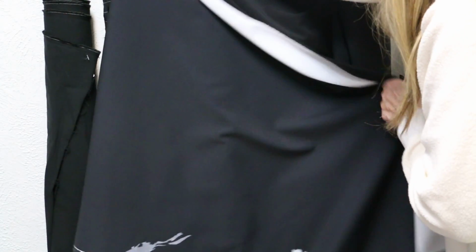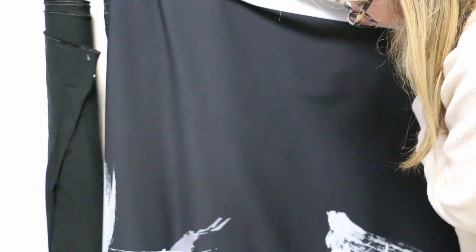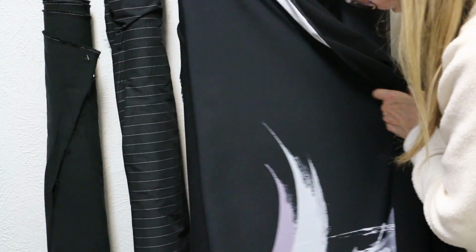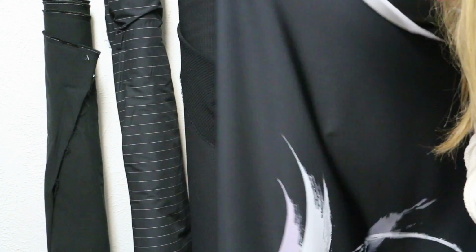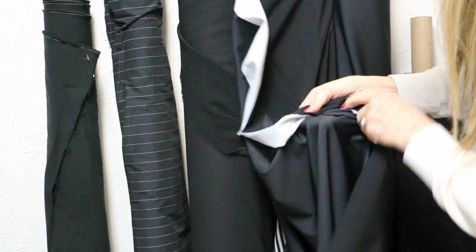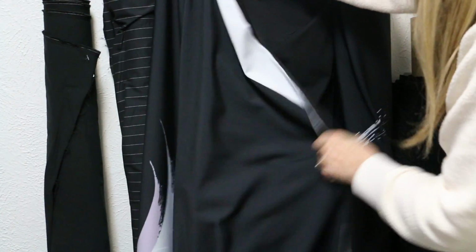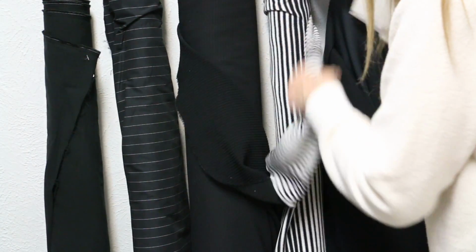This is an abstract swirl. There's no beginning and no end, so we just sell it by the yard. Probably to get a complete swirl, you need like 3 yards. It's a black background. It's got a lavender and milk color in it. It is beautiful. It is a cotton poly. It's like a scuba. It has slight stretch in one direction, but it needs to be treated like a woven. It'd be beautiful in a jacket. It'd be a very pretty swing jacket.